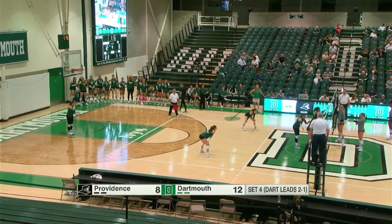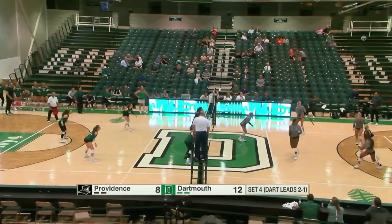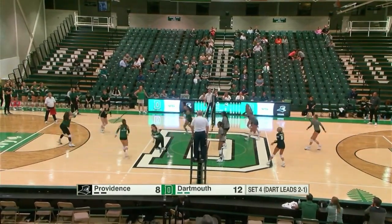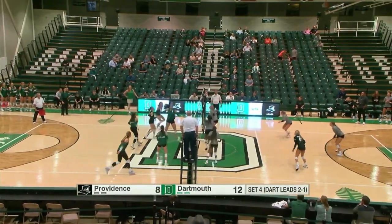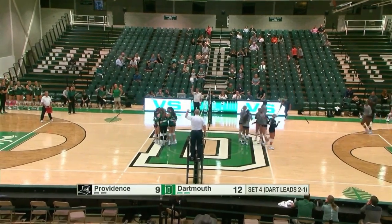Absolutely. And it kind of feels Providence right now is trying to avoid the block rather than sometimes trying to play off of it might be the better move. As this one's going to be set up, Dupree, that goes straight over her head as she's able to play it through, but Fitzgerald is there. Set up too far for Goots, and Providence picks up the point.